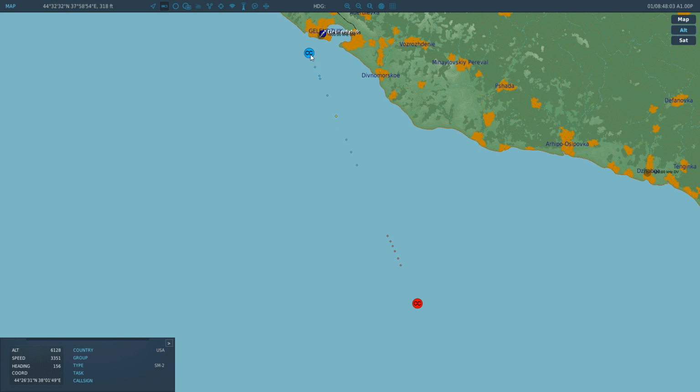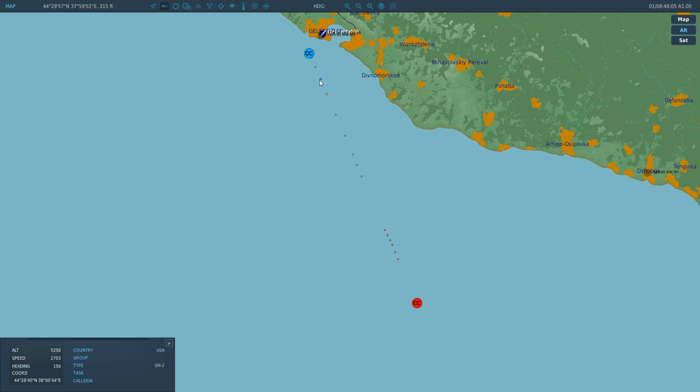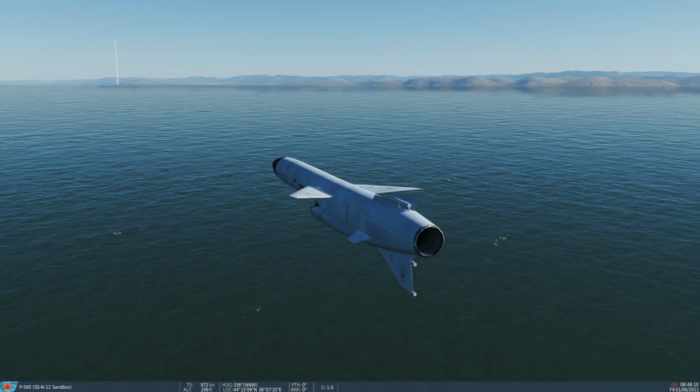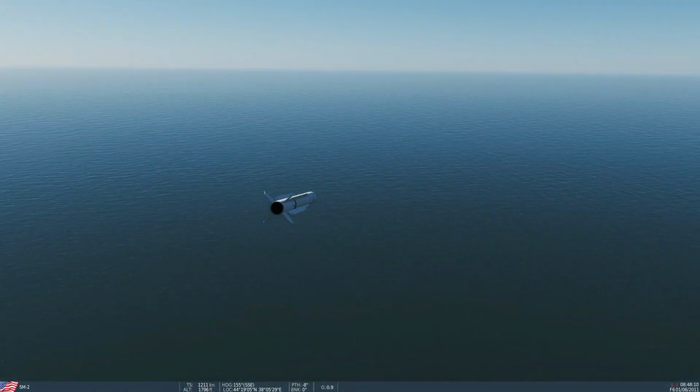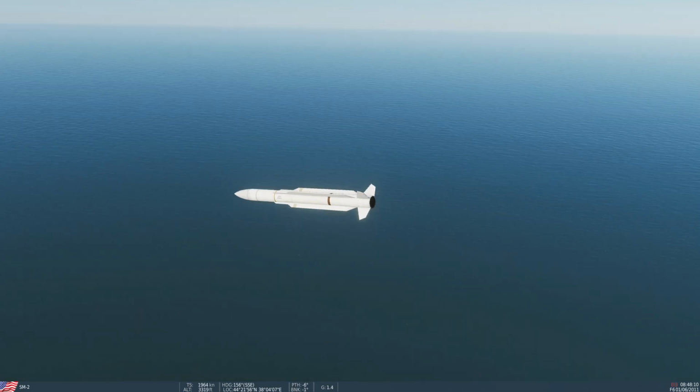Now, the slight thing I'm a bit worried about is how are they going to defend? I get the feeling they're not going to defend themselves because of their state, but we'll see. And all of these have come from the vertical. Oh no, the Harpoons, I think, have come from... Let's go and have a quick look at a Harpoon. That was a Harpoon we just saw there. That's a RIM. RIM, sandbox, RIM.